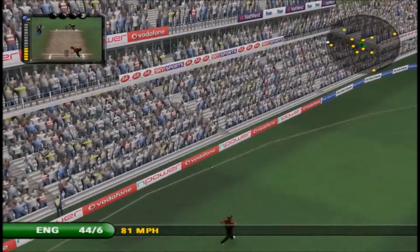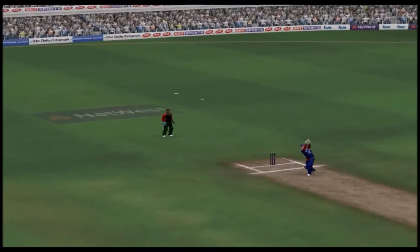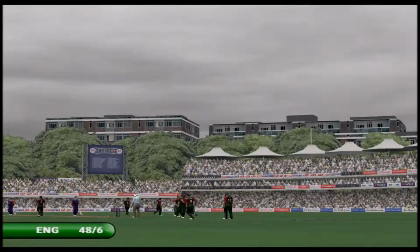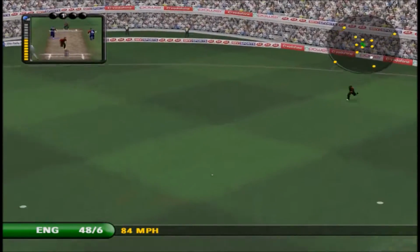Well, the fielder's not going to cut that off. It's pretty tough for the bowlers on a pitch like this. There doesn't seem to be any margin for error. Let's see the action. There should be some runs here.